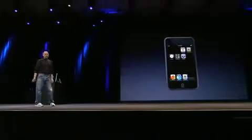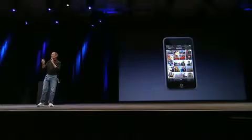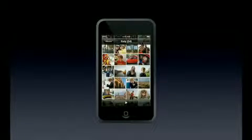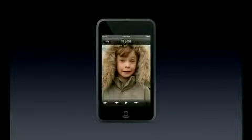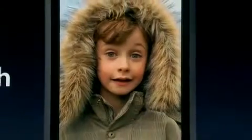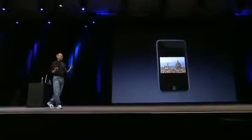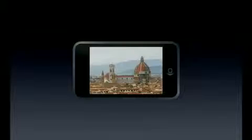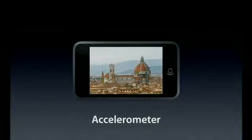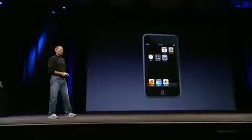And photos. Just like the iPhone, this is the best way to share photos on a portable device ever. You can flick through your photo library, find photos, and again, you can flick through them. You can pinch them to make them larger or smaller. When you get to a photo that's in landscape, you just rotate your iPhone and it'll display it in landscape aspect ratio because there's an accelerometer inside that detects that and automatically does the right thing. So that's photos. So let me go ahead and show you the new iPod Touch.